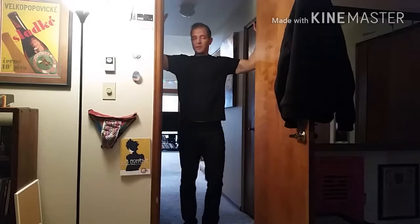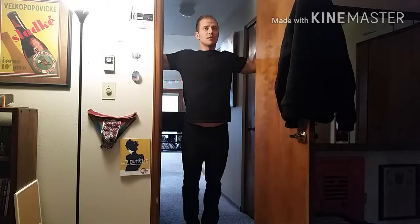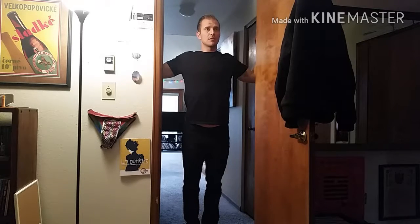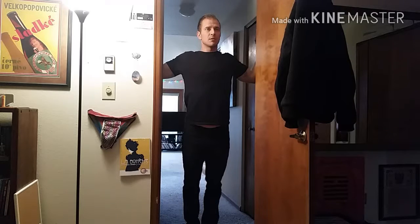Now this is a doorway stretch. I want my elbows about shoulder height. I'm going to really gently lean in. This one you really want to be gentle when you start out because the hands are forced up toward the ceiling. It really puts the shoulders at more of a kind of a vulnerable position. If that's really uncomfortable, lower the elbows. Lean forward into it. Again, you're not pushing your whole body weight into it. You're just kind of leaning a little bit just to get a little bit of a stretch, and hold that for 30 to 60 seconds.